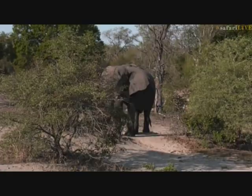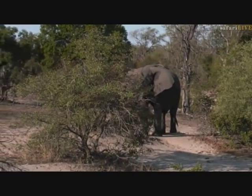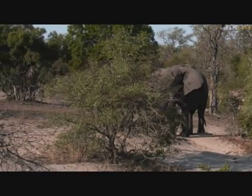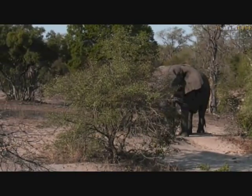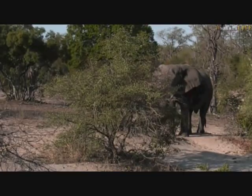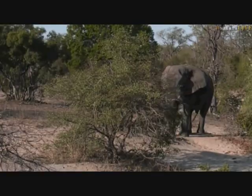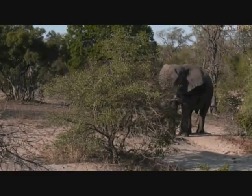But he is such a gentle individual. We were down at the dam with him when he was drinking, and he came walking past us, not a single fluff of the ears, not a single sort of kind of lift of his head, nothing like that. He literally came past, investigated us by putting his trunk up, smelt a little bit, and then meandered off and started feeding. So he's one of those individuals that you sometimes get here.